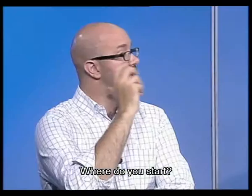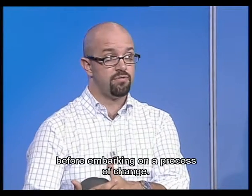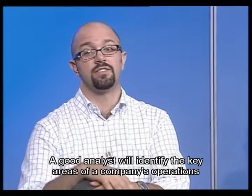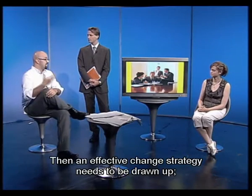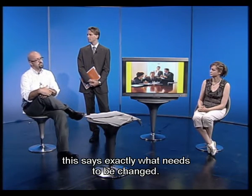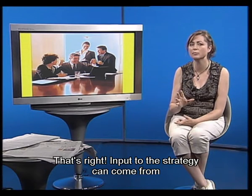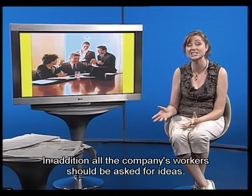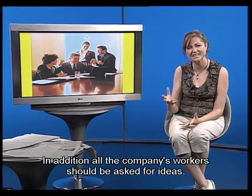Where do you start? Well, it's important to analyze the situation carefully before embarking on a process of change. A good analyst will identify the key areas of a company's operations that need to be changed. Then an effective change strategy needs to be drawn up. This says exactly what needs to be changed. That's right. Input to the strategy can come from the management team or an external consultant. In addition, all the company's workers should be asked for ideas.